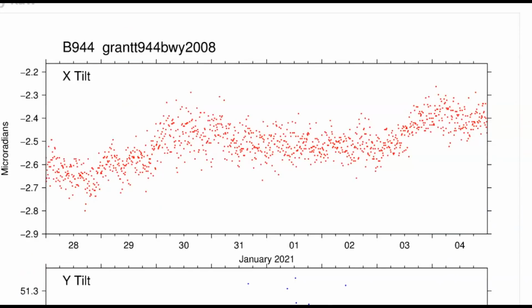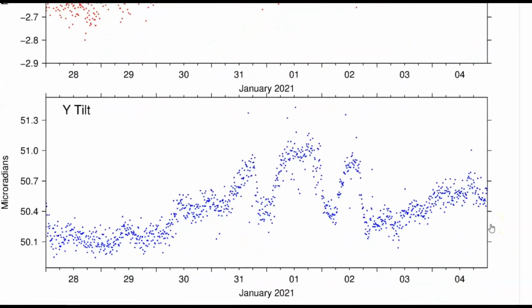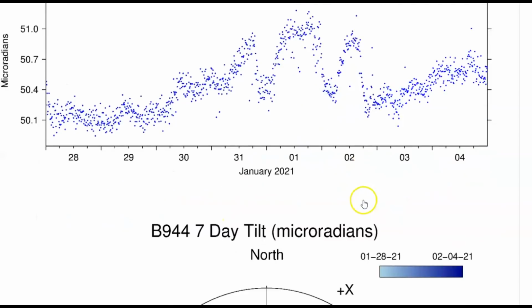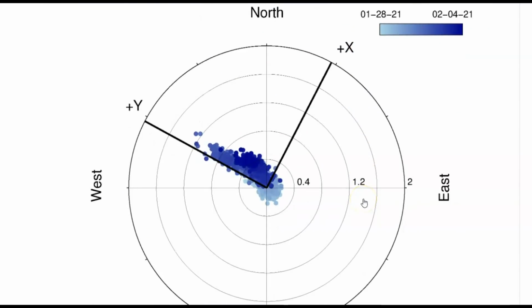Borehole for Grant, which is on the southwest side of Yellowstone Lake. I don't have a strain meter that's working for that one. This is the last 7 days. Look how the ground took a breath. Yeah, around the 1st and the 2nd. And the magma is flowing east under the ground, but we have uplift in the west. Remember, the west side of Yellowstone Lake is rising up. The east side is dropping, so it's flooding out.